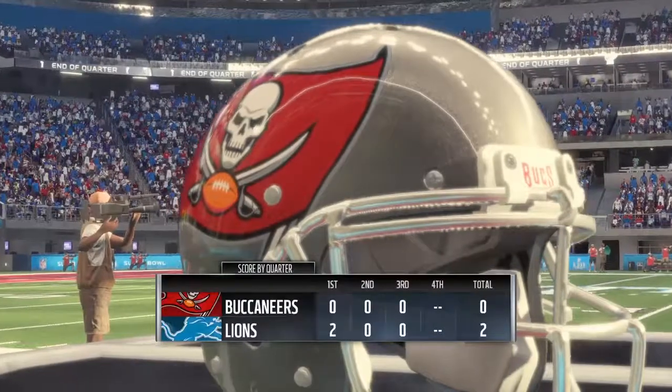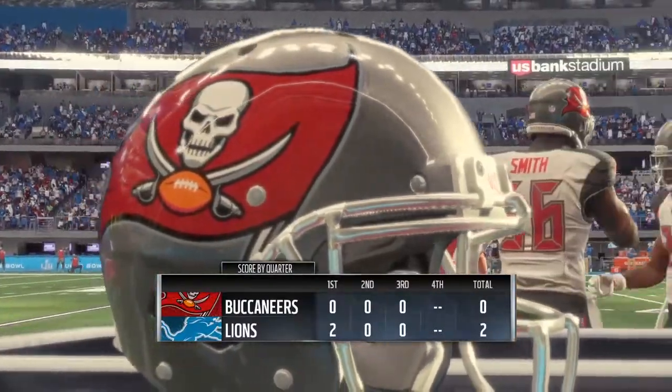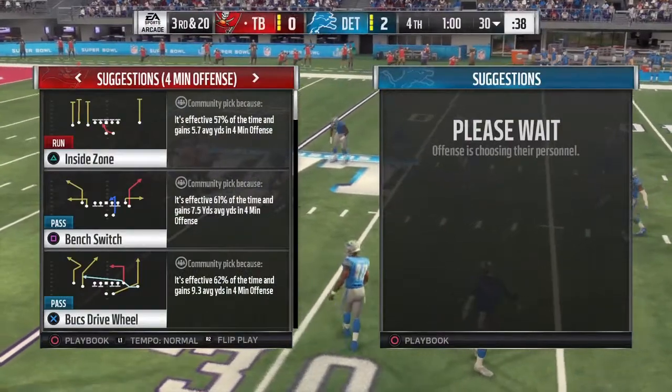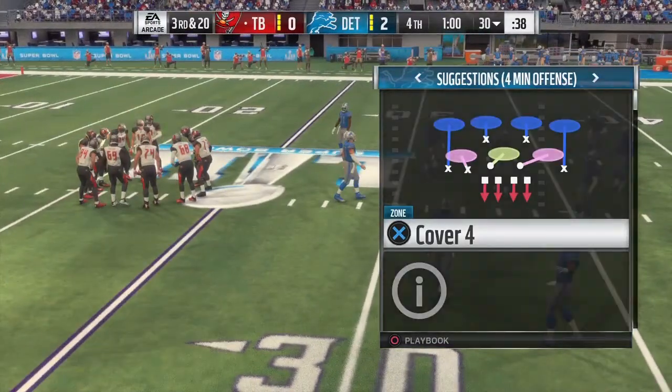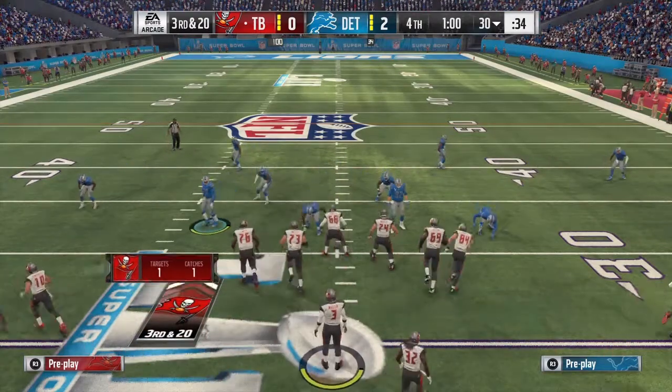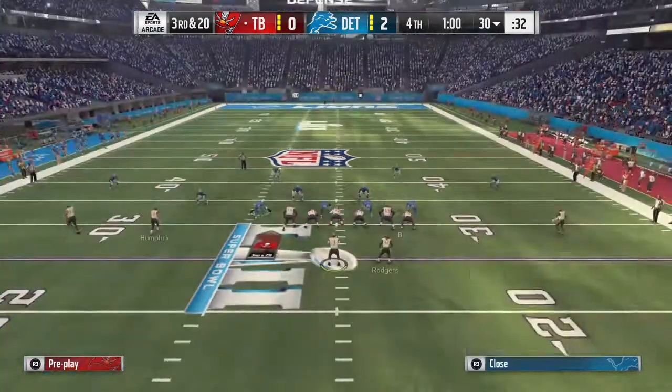Back now here on EA Sports. It's been a good one so far. Just a 2-point game here as we get set for quarter number 4. Winston needing a big play after the sack as he leads the Bucs up on 3rd and long.